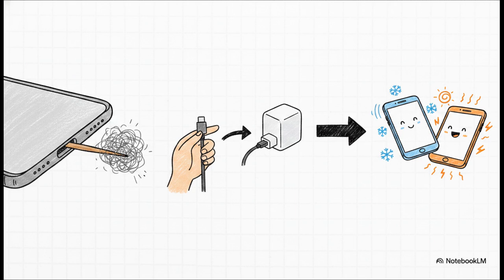Honestly, you'd be amazed how often the issue is just a physical blockage. Shine a light right into the port. If you see pocket lint mucking up the contacts, carefully fish it out with a wooden toothpick. Definitely never use metal for that. Try swapping your cable and the power brick. And remember, temperature is a huge deal here. Lithium batteries literally refuse to accept a charge below 0 degrees Celsius just to protect themselves. Honestly, simply warming up a freezing phone or cleaning out a bit of lint fixes almost half of all charging issues right there at the counter.